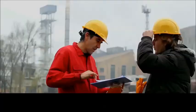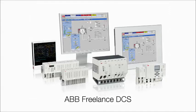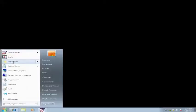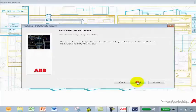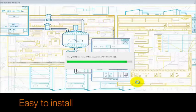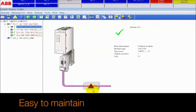At ABB, we're all about listening to your concerns. That's why our Freelance DCS has all the essential qualities you've asked for. Exceptionally easy to use. We made Freelance a DCS that's easy to install, engineer, operate, commission, and even easier to maintain due to its built-in diagnostic capabilities.